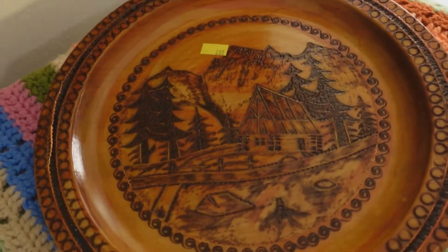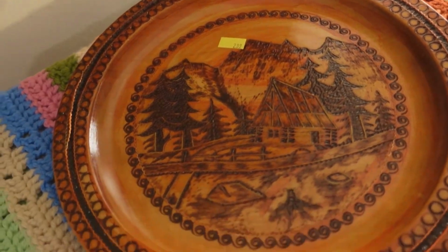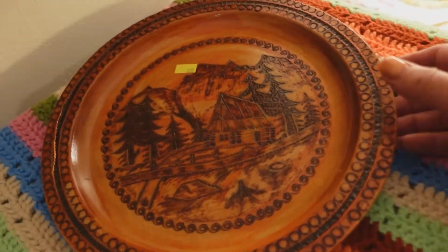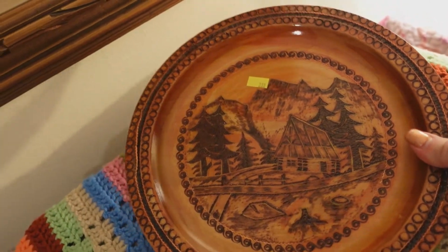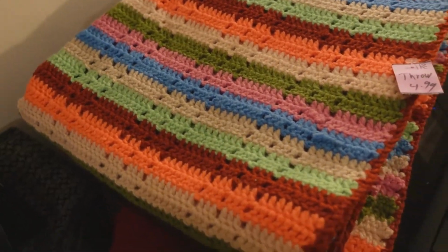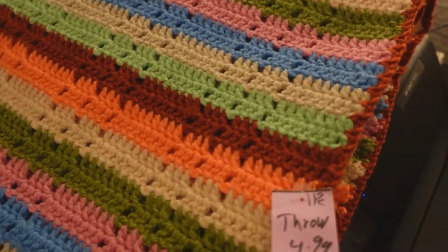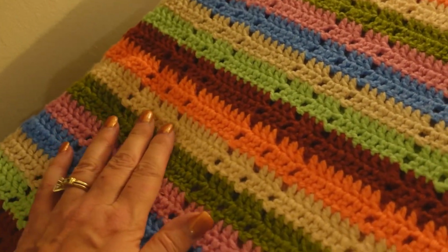So I thought that was just too extraordinary to leave back. So in terms of pricing this one out, I'm thinking maybe $10 to $12 for that plate. Can put that down here. And then I want you guys to see this. This Afghan, it was $4.99, is done really well.